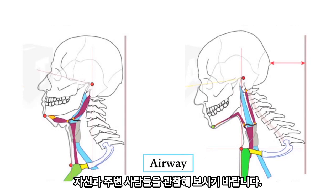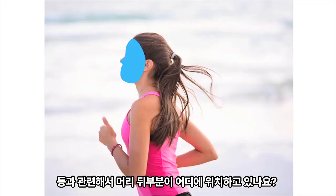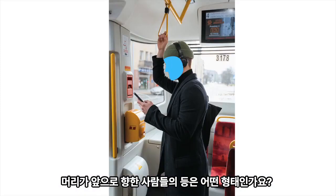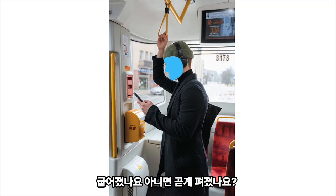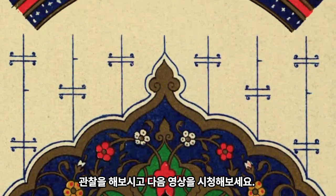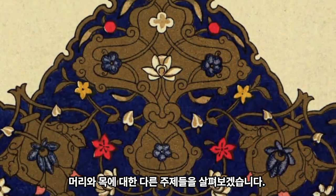I'd like you to observe yourself and the people around you. Where do you see the back of the head in relation to the back? And in those that you see the head forward, what shape is their back? Bent or straight? Do a little observing, then join me next episode, and we'll put the forward head posture concept behind us and find out where the road forward begins.